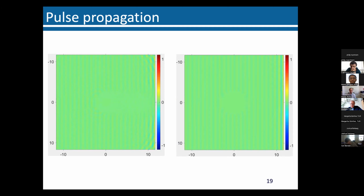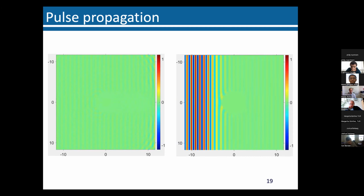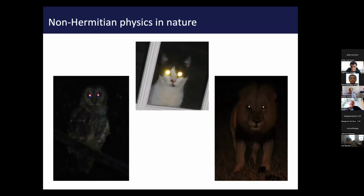Okay, very good. Then in the second part of my talk, I would present some recent work that actually has an interesting connection to something that you may have observed in nature. If you look into the eyes of animals that hunt at night, you will see that their eyes tend to light up if you shine a flash lamp at them. Why is that actually? Have you ever asked yourself why that is? It's actually a non-Hermitian effect.